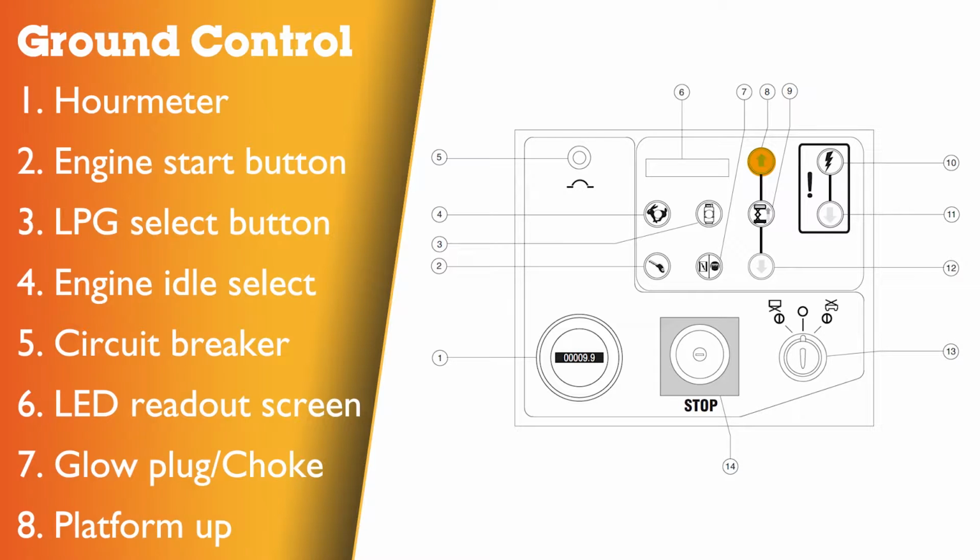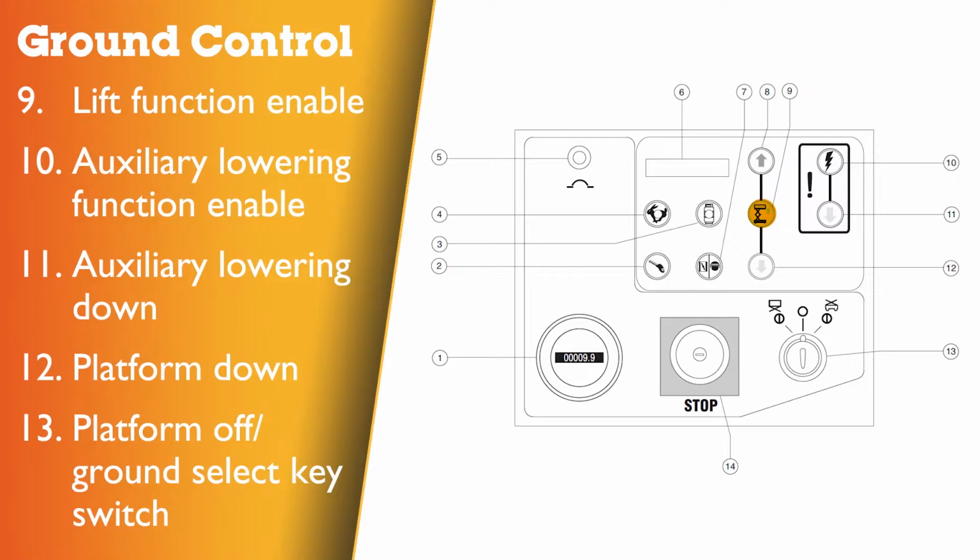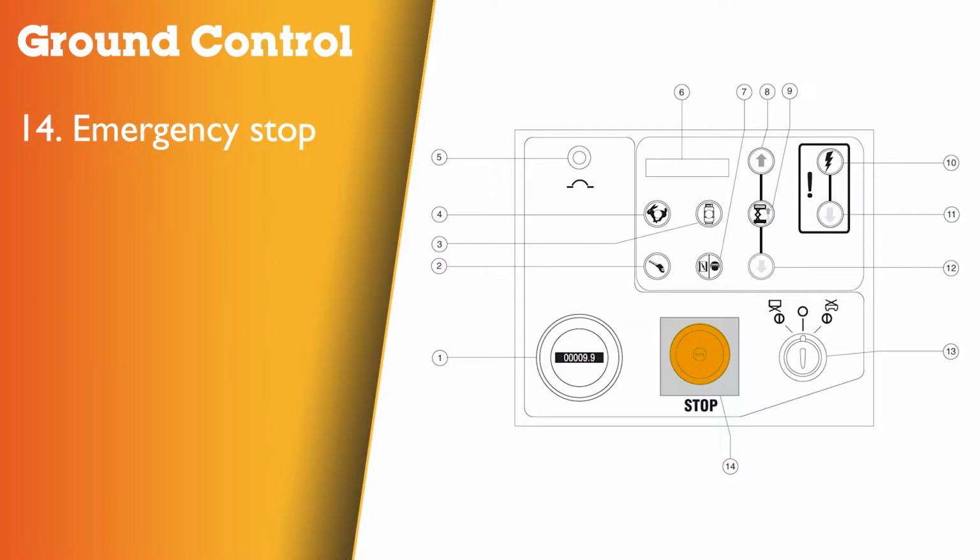Platform up button. Function enable button. Auxiliary power function enable button. Auxiliary power platform down button. Platform down button. Key switch for platform off and ground control button. Red emergency stop button.